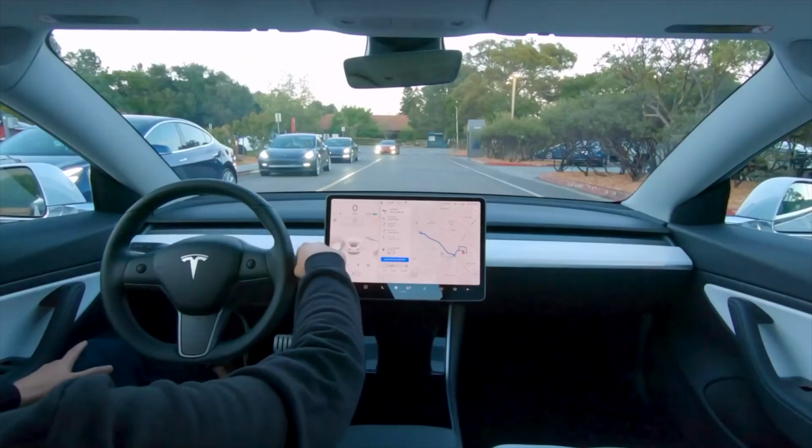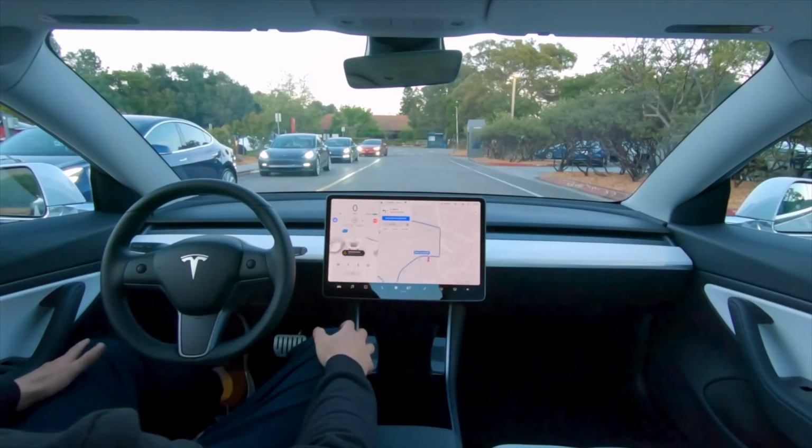Today we take a look at Tesla's new battery pack and how Tesla saved Australia from a power shortage.